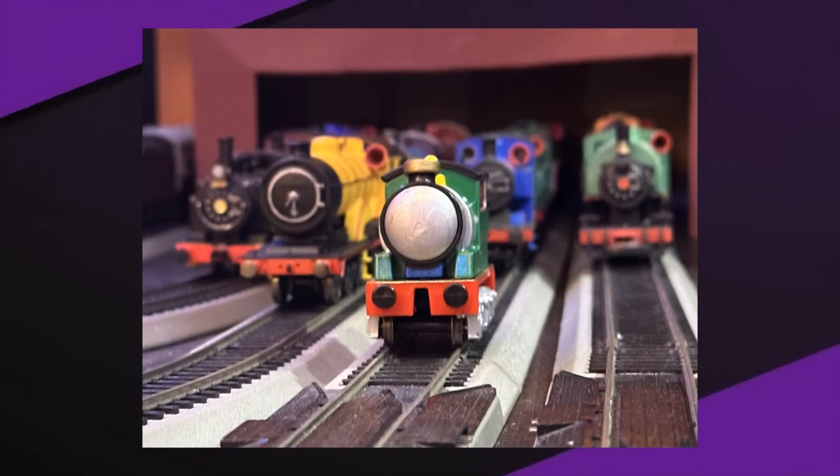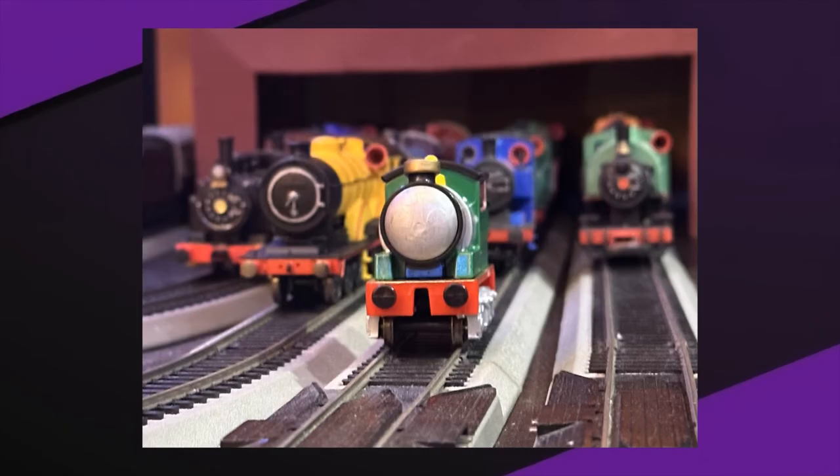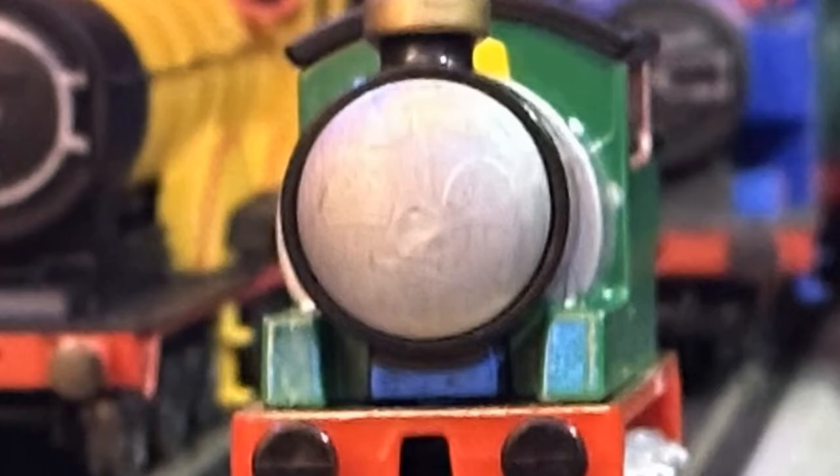In the face, I actually removed the nose using a hobby knife. Always be careful with knives, everybody. I then painted over the face with silver Sharpie. I probably should have used a razor blade to remove the decaling, but I kind of ran out of time, and I want to get this video out soon. So you can still kind of see the face, but shh.